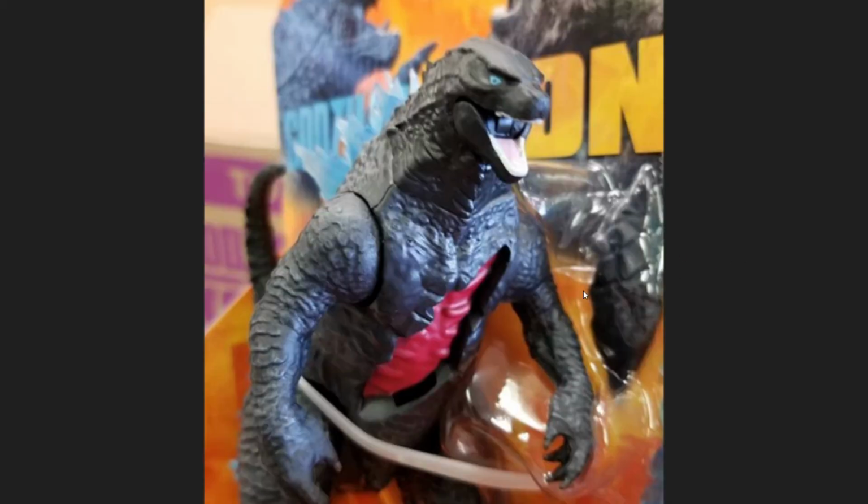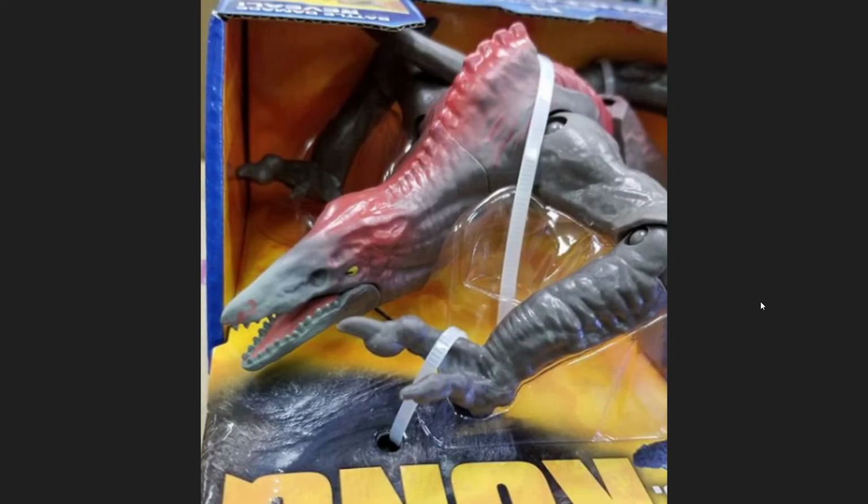And then we have the atomic breath Godzilla. And you can also see, actually, yeah, also, the fingernails are painted on these figures, which is awesome. But yeah, you can see it does have jaw articulation. Well, it looks like it has jaw articulation. But yeah, you can also see they gave him blue eyes as well, which is awesome. That's a nice little touch. I like that. But yeah, then we have a look at the Skullcrawler.